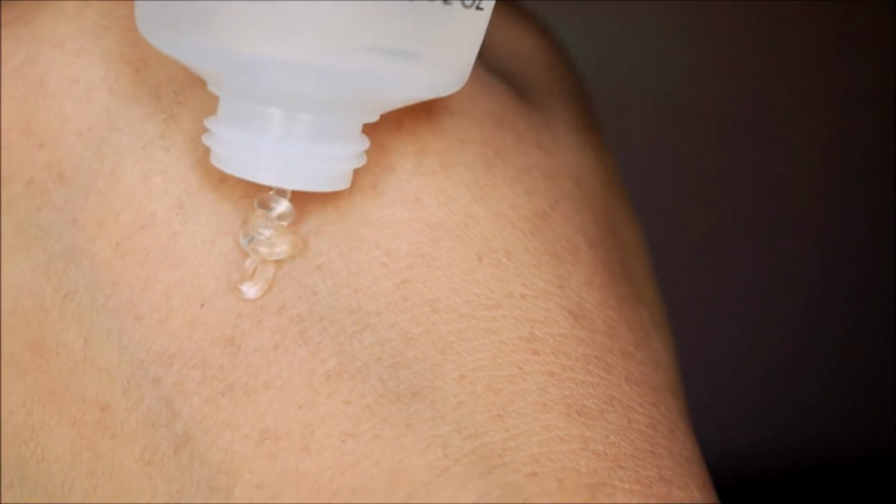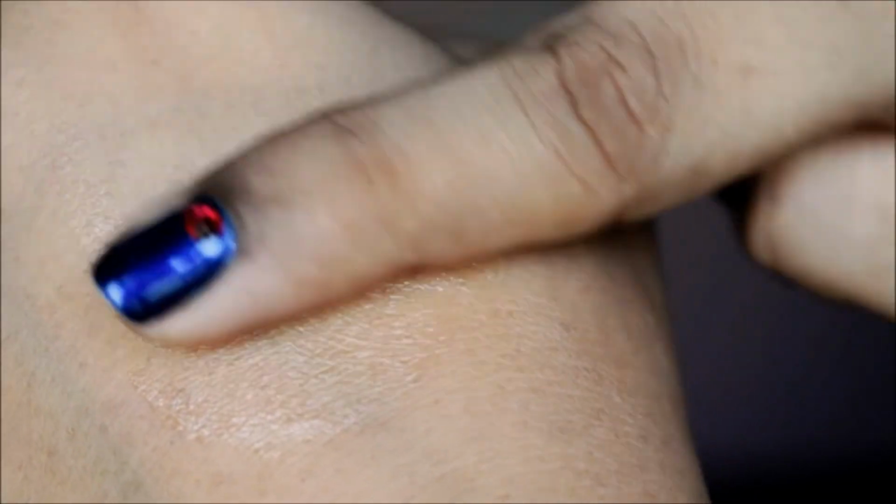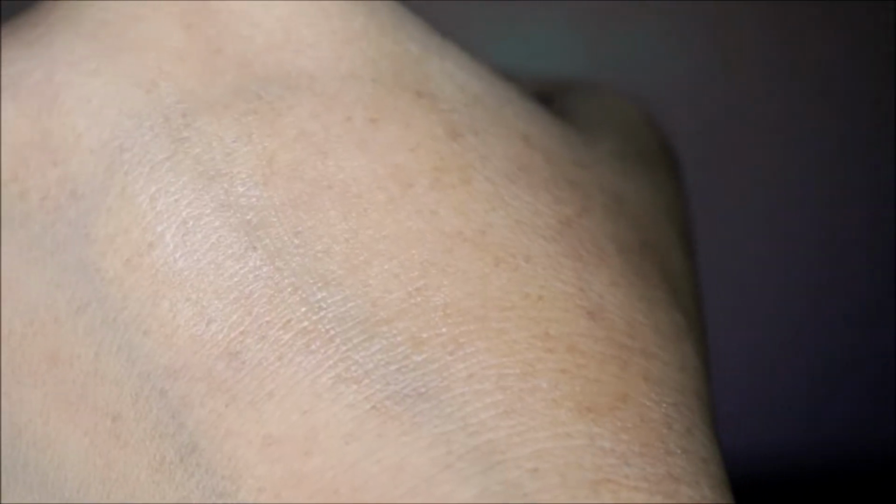Now the tube of this primer is really convenient because you can control how much product you want to squeeze out, and as you can see, this is a purely silicone based product and it makes my face very smooth. If you have very large pores around here, it will fill them up and make your face look really smooth. So you can use this one.